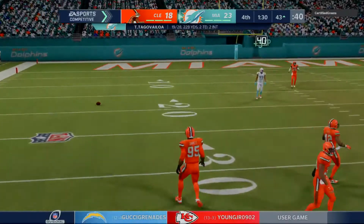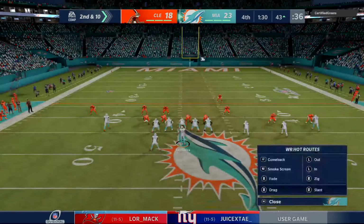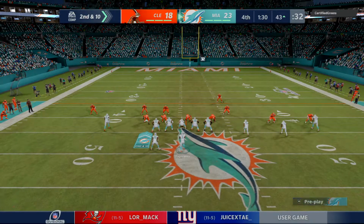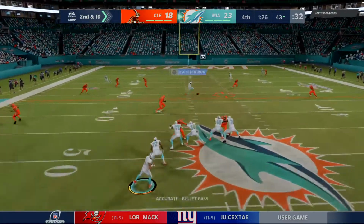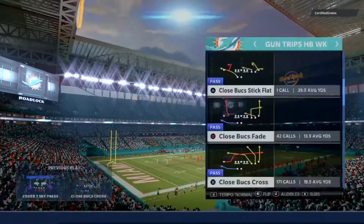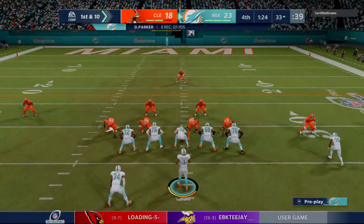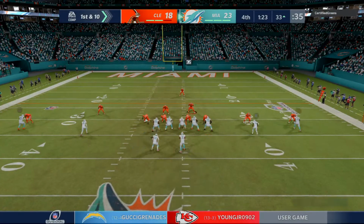Throwing on first down, but this one winds up to be incomplete. Christian Kirk, the man he was looking for, but it'll be second down. So second down, still 10 yards to go. Ball on the 43. Over the middle, complete. It's Parker. Now the Browns will use the first of their 3 timeouts. And they'll be disappointed to have to burn one there after giving up the first down.